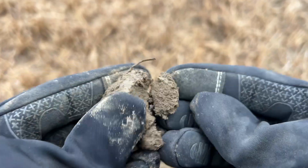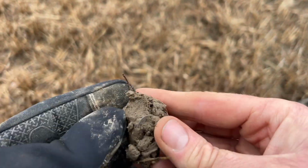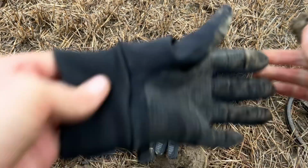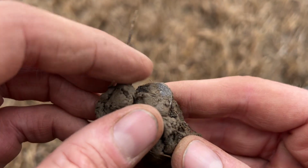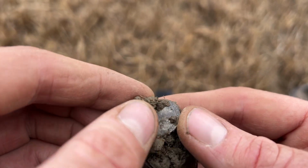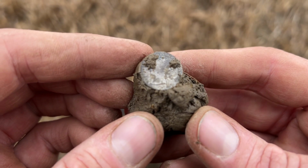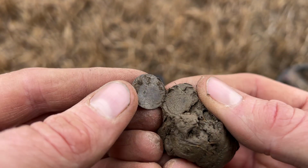Oh, what's that? Oh, get the glove out of the way. Goodness sake. Oh, there we go. Oh, but I don't believe it. That could be a hammered coin, folks. I think that is a hammered coin. Oh my God. It is. Oh, it's not. It's silver. My God, it's silver, but it's... I think it's Elizabeth. It's another silver coin, triple silver.